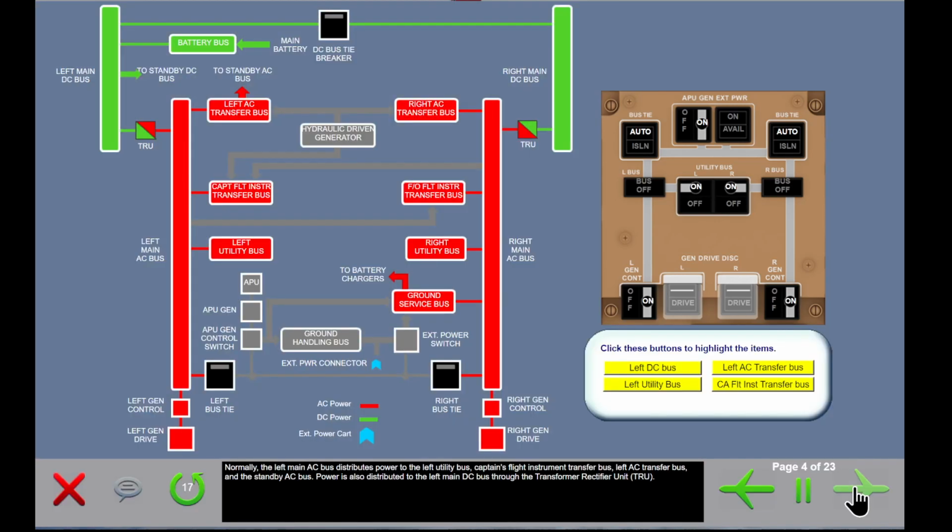Normally, the left main AC bus distributes power to the left utility bus, captain's flight instrument transfer bus, left AC transfer bus, and the standby AC bus. Power is also distributed to the left main DC bus through the transformer rectifier unit, TRU.